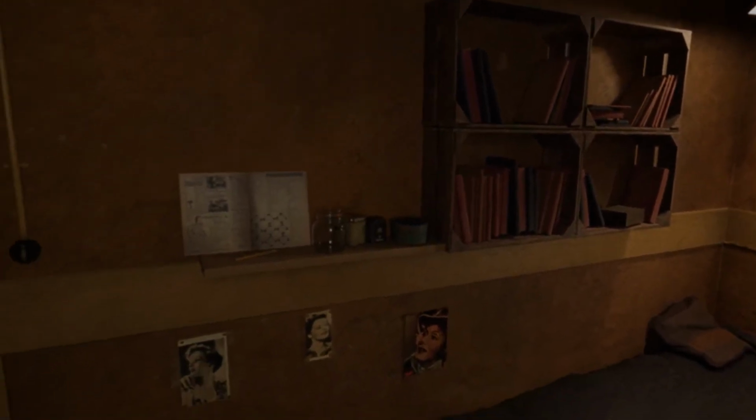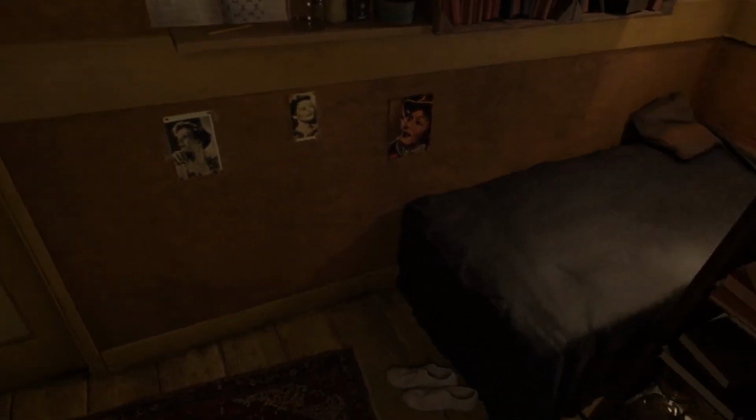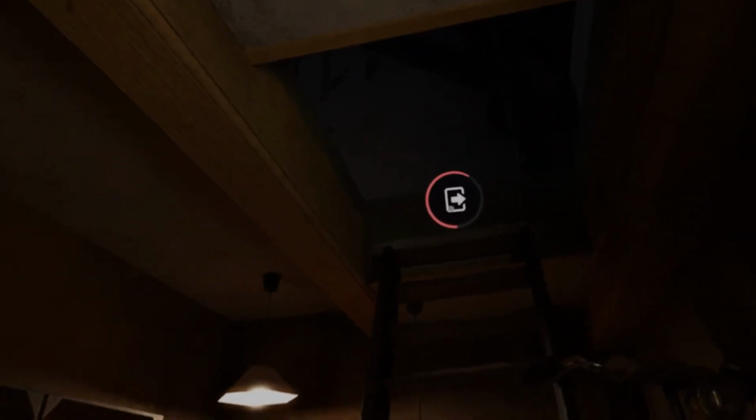Okay. Well, that's all she wrote for this room. No pun intended. Didn't actually think about it till I said it. But yeah, we got our room here. Again, really small area, but it works. And now we go upstairs even more, up the little ladder.